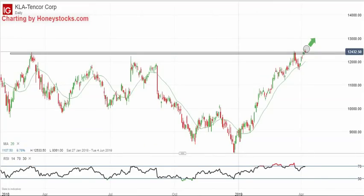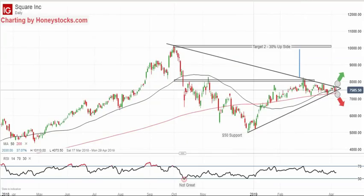KLA Tencor, again, we're close to breaking out here. It's obviously been moving sideways. It's not a terribly clean looking chart, and it hasn't been a clean looking chart for a couple of years. But we do know that we are on a really good, excellent move to the upside recently. If we get a breakout, then that could be the catalyst for more buying to come in and for KLA to start to move through the levels 130, 140, 150. So certainly I feel like that's a stock that should be on everybody's radar.